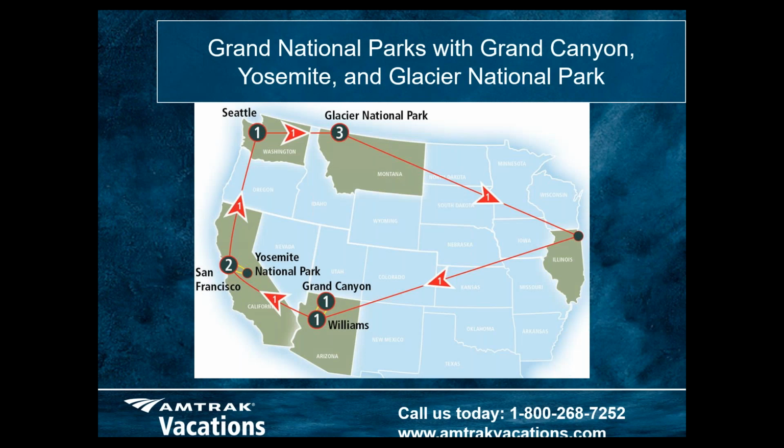Now, what is one of our most popular packages we have? It's not only Glacier, everyone, it's also Grand Canyon and Yosemite. So for those of you that have clients that have expressed interest specifically in Glacier, but maybe they've mentioned Grand Canyon or Yosemite, or they've mentioned visiting other national parks, here's a great package that's round trip from Chicago.